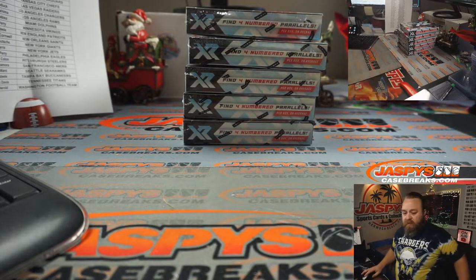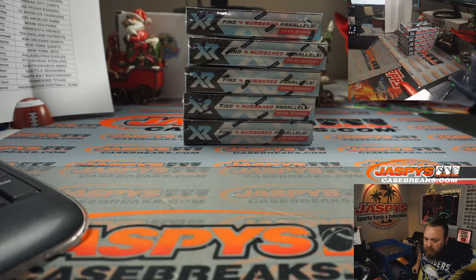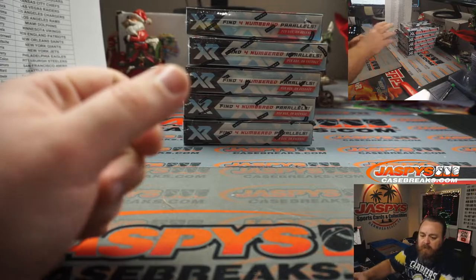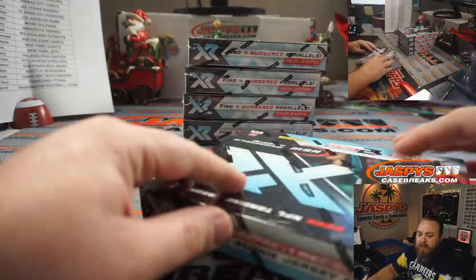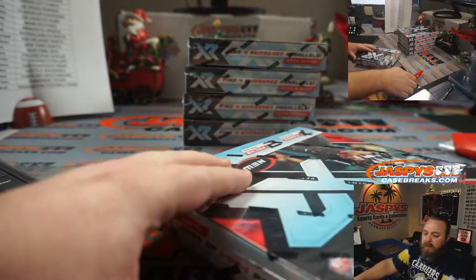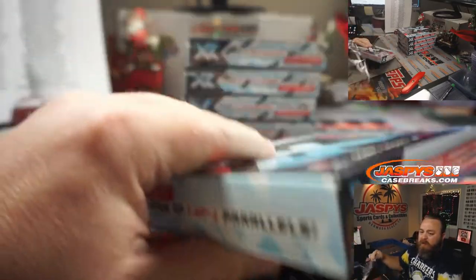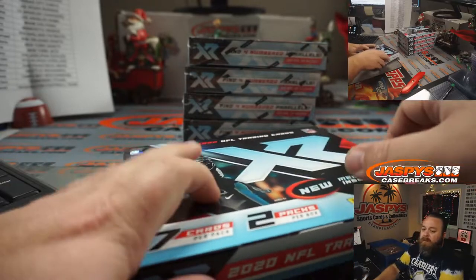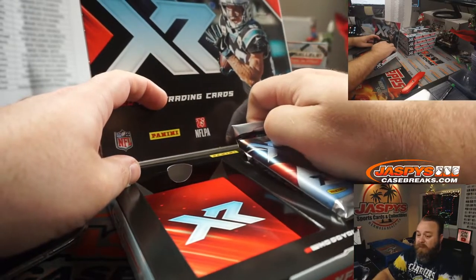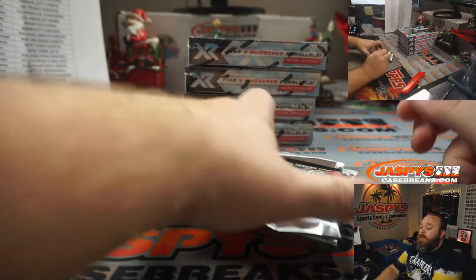So the case hits in this, there are a couple of pretty big case hits per box. So, let me see. It doesn't say what they are, but I think there's like 2 one of ones per case or something like that? Each case will pack a 1 of 1 patch autograph on average. So there's at least 1. 1 1-of-1 patch auto per case, typically on average, guys.